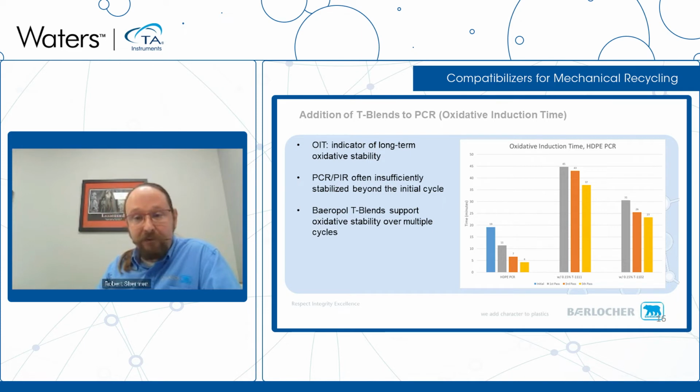This customer was having issues with processability, and you can see that it starts out with a very nice OIT for the neat unstabilized resin, but as you go, even on the first pass, you're down to 11 minutes. So there's basically no AO present. And as you continue, you have no AO present by the time you get to the 5th pass. In this case, we just added 0.15%, so 1,500 parts per million of stabilizer. And both of these gave very, very good overall stability and solved the problems.